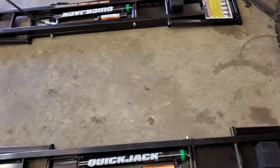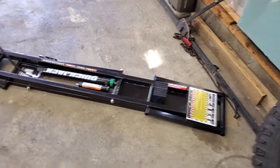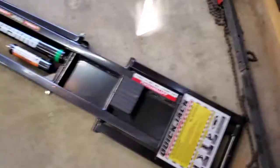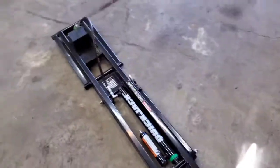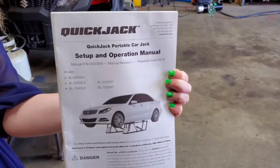So, what are QuickJacks? They're not exactly the model I wanted to buy, but for the price, I couldn't pass it up. I did want to get the 7,000-pound ones. These ones are rated for 5,000, but we're going to test that at some point, because I'm not going to just pick up cars. But yeah, here's the manual.